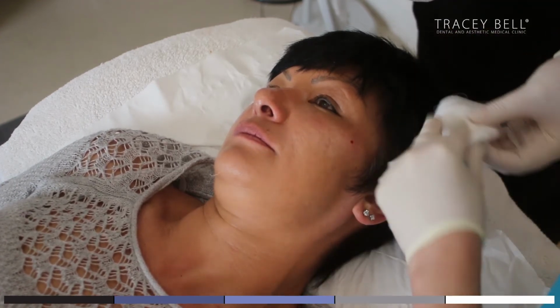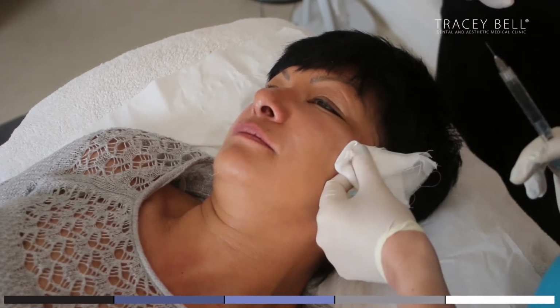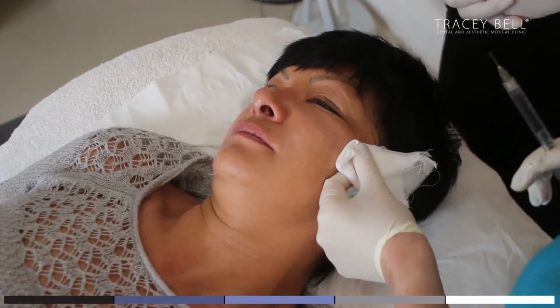Every single woman, yeah, and even a man, likes to have their cheeks enhanced, as long as they look natural.